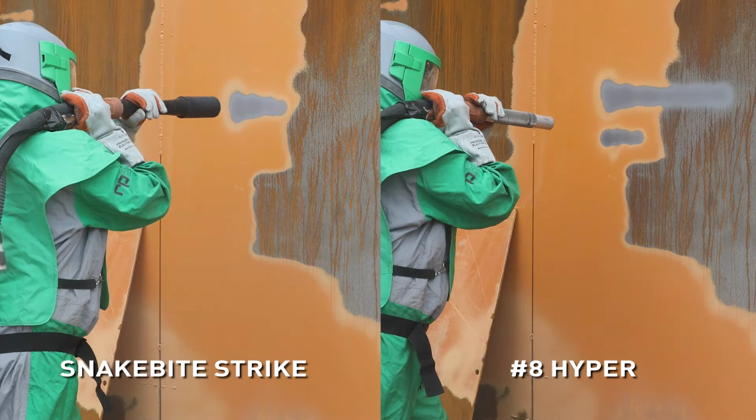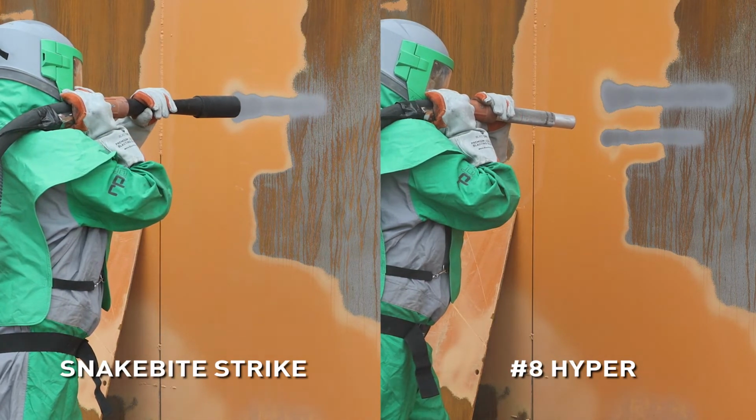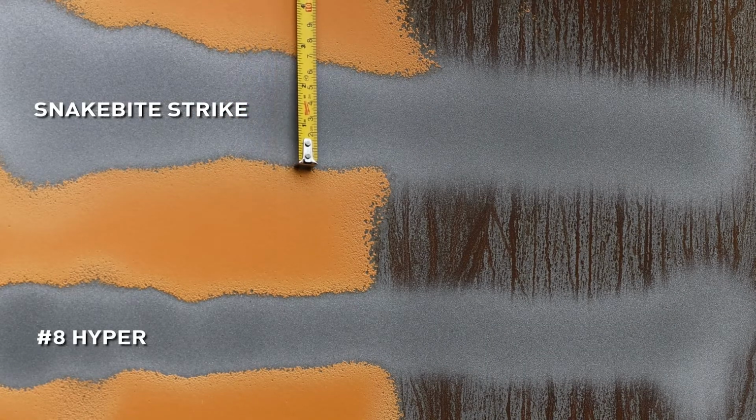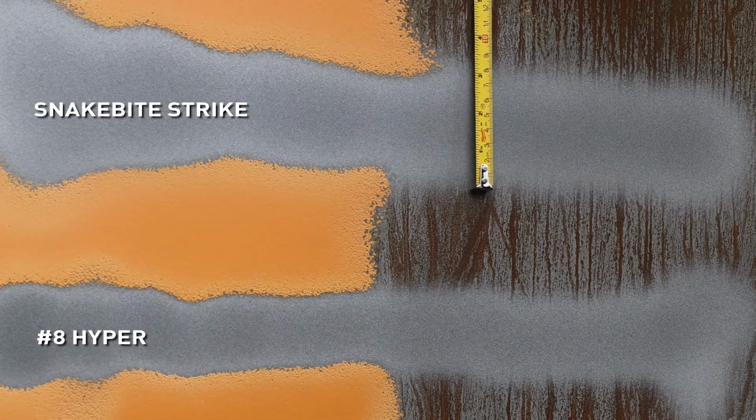But 54%? Really? Well, to start, here are some simple measurements comparing a single pass of a Snakebite number 10 and a number 8 Hyper. The Strike cleans an additional half inch width of surface area for each sweep through a painted surface, and an additional 1.25 to 1.5 inches through flash rust.